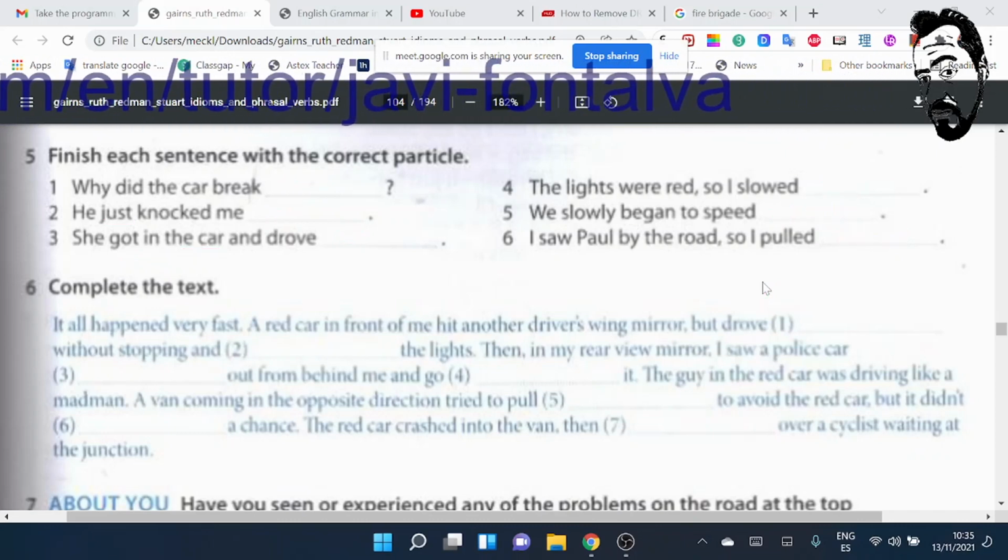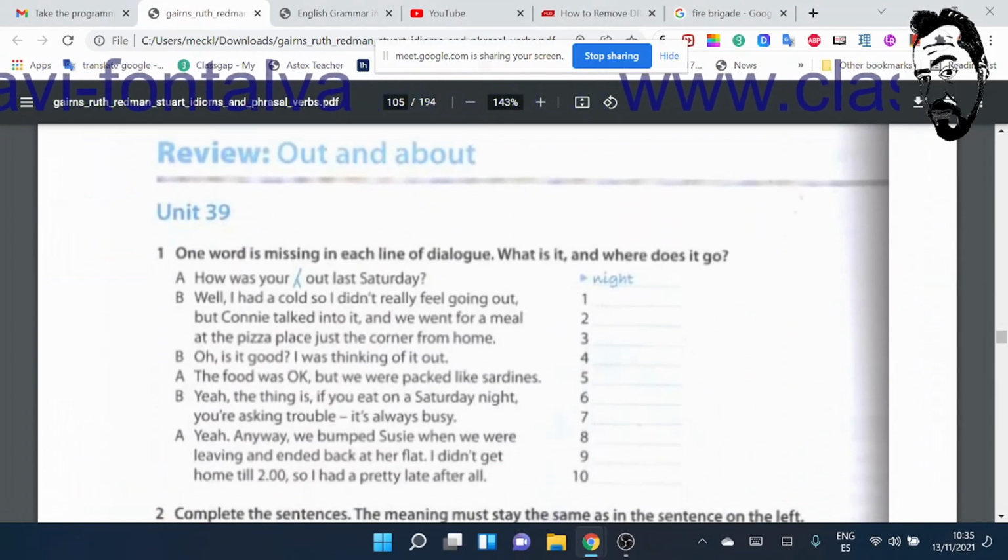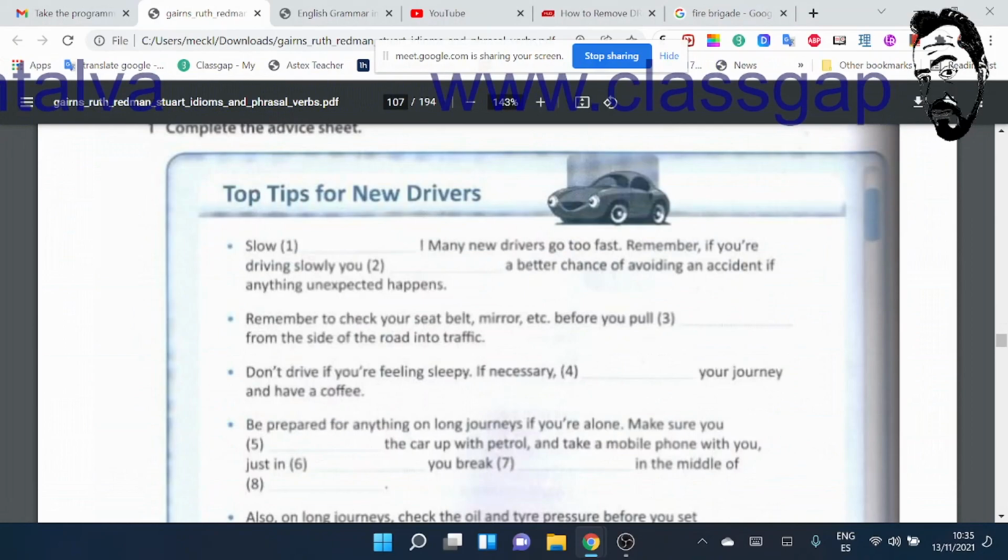Alright. We're gonna do more vocabulary.